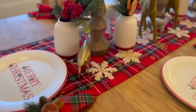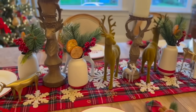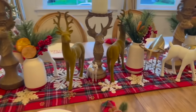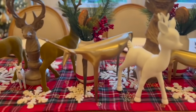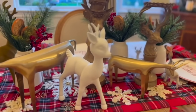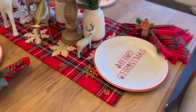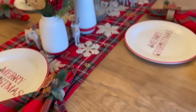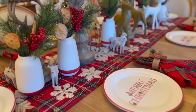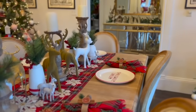For the tablescape, I wanted to continue the Christmas plaid, so I found this really pretty table runner from HomeGoods. It's got some pretty snowflakes on it, and then I used all of my Christmas deer collection and just kind of put them all over the table. I noticed in one of my boxes I had a ton of them, so I thought it'd be fun to just kind of mishmash them on the table. And then I added these Merry Christmas plates and some nice little napkins with some seasonal spice napkin rings.